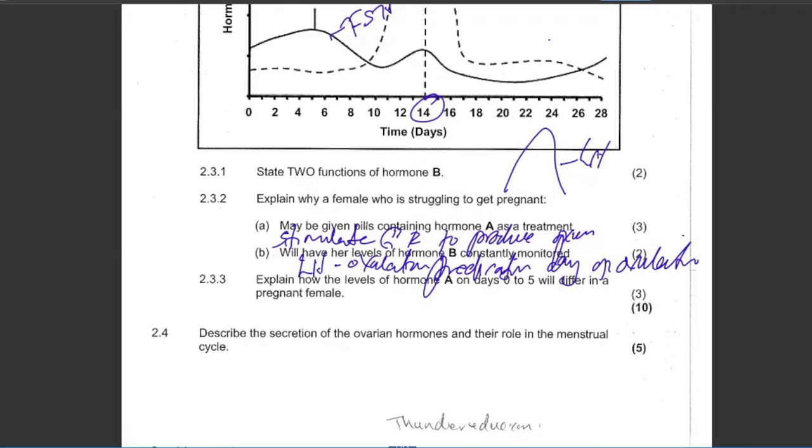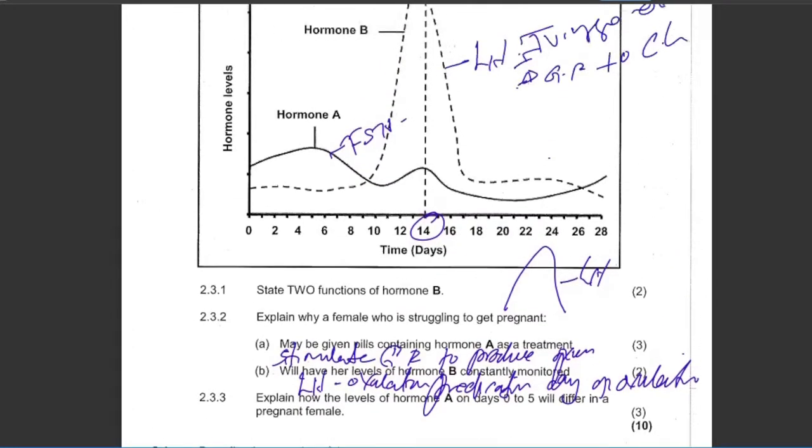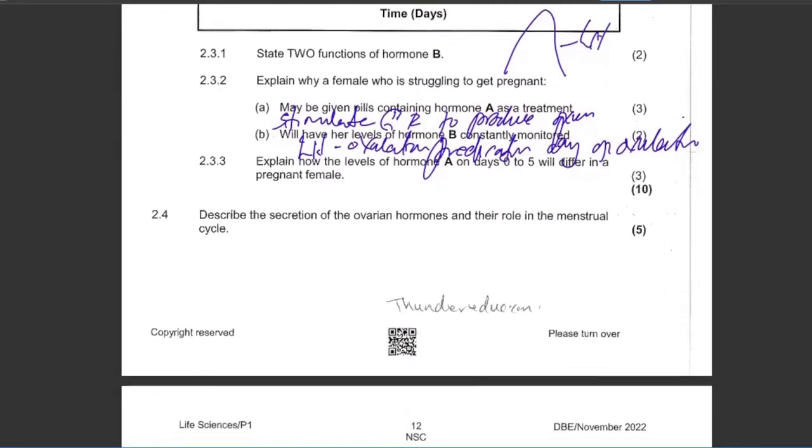Explain how the level of A on day 0 to 5 will differ from that of a pregnant person. The person is pregnant, so automatically no new ovum is needed. Therefore, the level of FSH, or A, is going to be low. Why? Because the person is pregnant. Progesterone is going to prevent the production of follicle-stimulating hormone, and if it is prevented, no new ovum will be produced. That's why the level must be low.